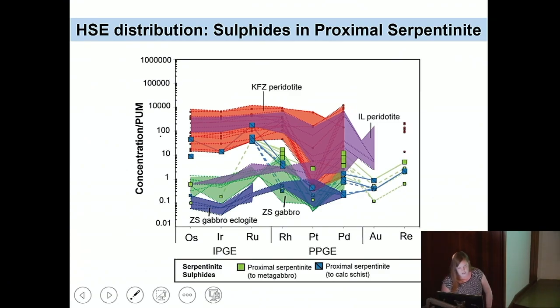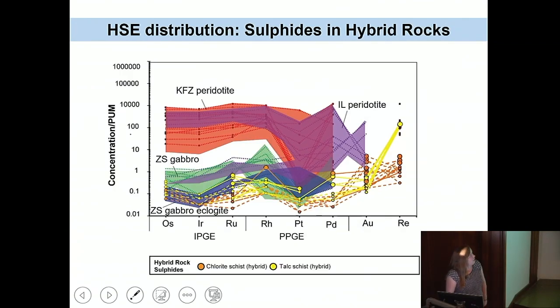Now the sulfides in the serpentinites near to other lithologies. In green is the serpentinite near metagabbro, and in blue is the serpentinite near the calcschist. And we see again this depletion, but enrichment in ruthenium, and we have variable palladium and platinum concentrations. And this is the data for the pyrite grains in the hybrid rocks, and we see much lower concentrations in comparison to the sulfides from the serpentinites, and they're more in line with the concentrations seen in the Dale et al. study, so the Zermatt-Saas gabbro and the gabbro eclogite. And as with the whole rock data, we have this enrichment in rhenium in the calcschist sample.